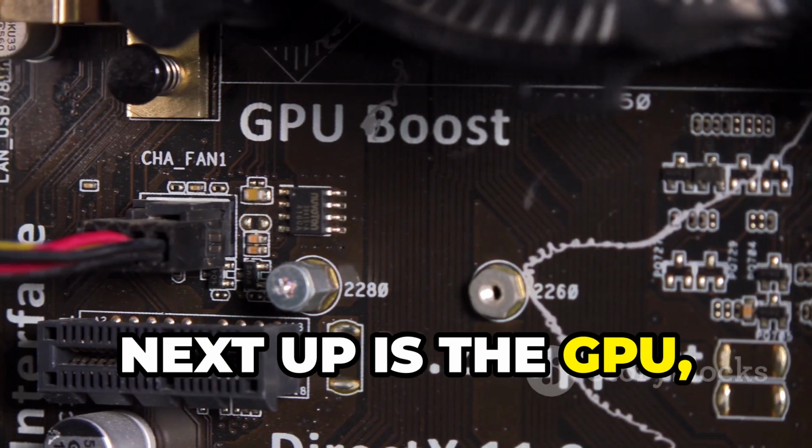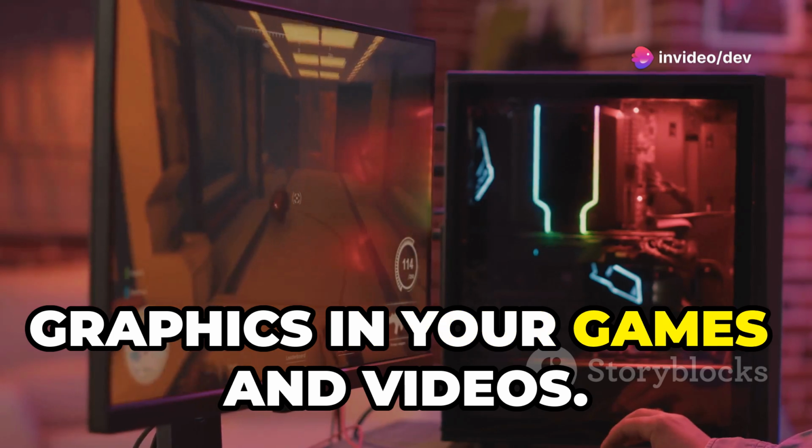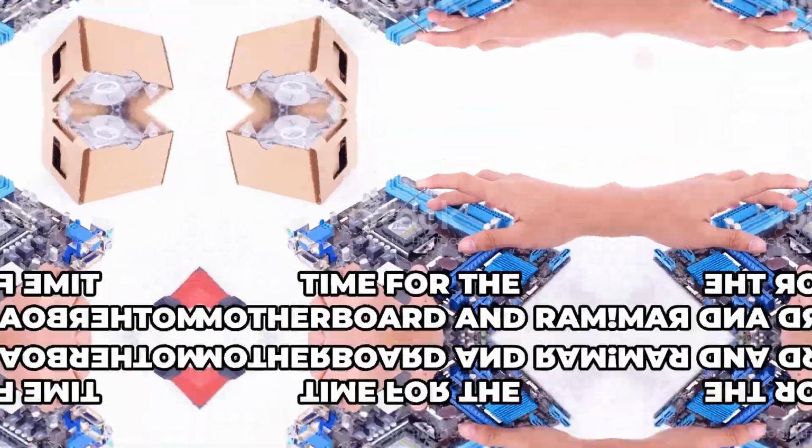Next up is the GPU, or graphics processing unit. It's the muscle behind those awesome graphics in your games and videos. A powerful GPU means your games will look incredible.